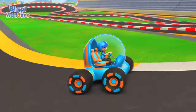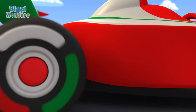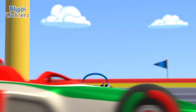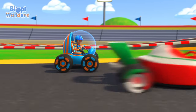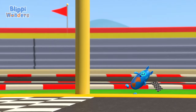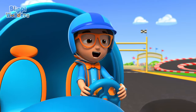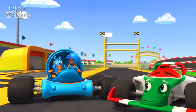Now you're even faster! My powerful engine is 5 times stronger than a regular car's. I can reach my top speed of 220 miles per hour! See you at the finish line, Blippi! Whoa! I'm blown away! But now I have the answer to my question.